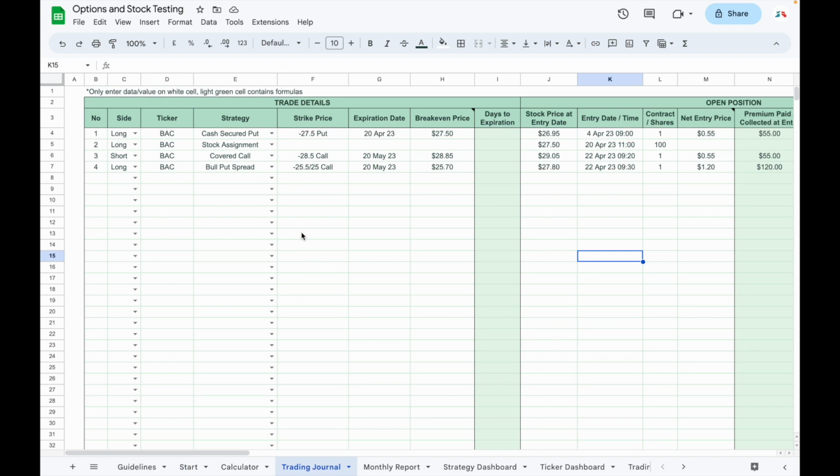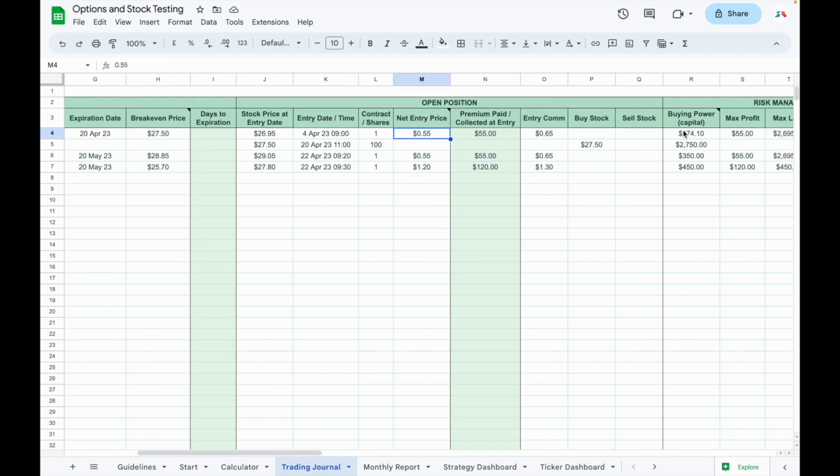On the trading journal page, input the trade number, select the trade direction from the drop-down list. For cash secured put, choose long since you anticipate the price to move up. Enter the stock ticker, select the strategy from the drop-down list, enter the strike price for the put option, expiration date, break-even price, stop price at entry date and time, number of contracts, net entry price, and entry commission.